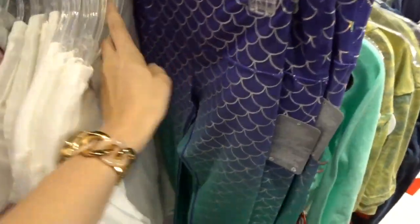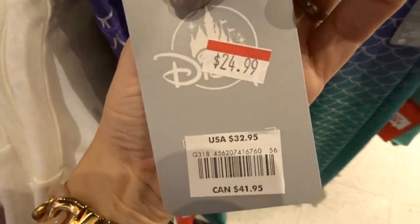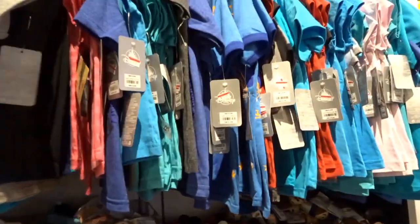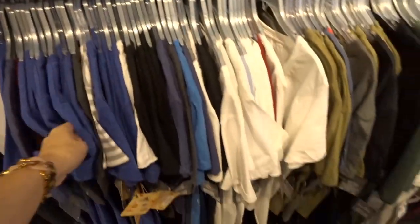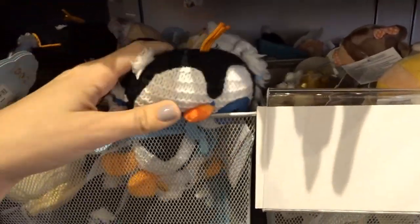Oh my goodness, are these adult sizes? Look at these Little Mermaid exercise pants. Oh my goodness, these leggings are adorable. They're $25. There are more clothes on this wall that are on clearance. So kid sizes up here, and then adult sizes down here. Can't wait to look through all of that. They also have some $2.99 plushies.